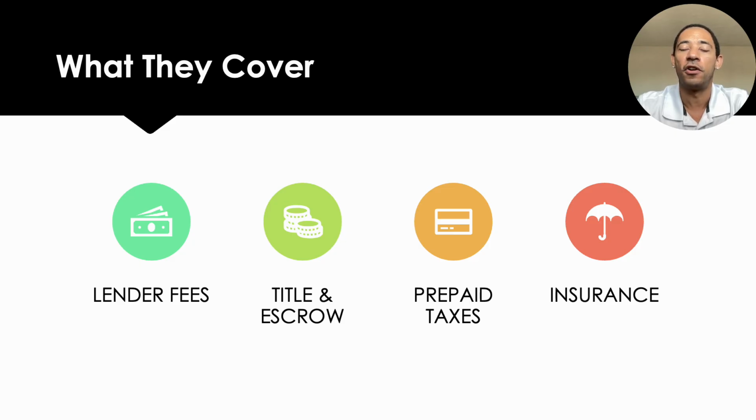These cover a variety of different aspects of the transaction, including lender fees, title and escrow fees, prepaid taxes, and insurance. With the lender fees, it often costs money for them to actually process the loan. They have to pay certain people, and that is part of what the lender fees entail. With title and escrow fees, it also costs money to make sure the transaction goes smoothly. You're also going to want to pay for things like title insurance to make sure that no one can come after you to try to take the home from you because of some other dispute that exists. You're going to have prepaid taxes, so property taxes go into this category. You'll have some other miscellaneous fees, HOA fees and dues that are piled into the prepaids. And then finally, you have homeowners insurance.